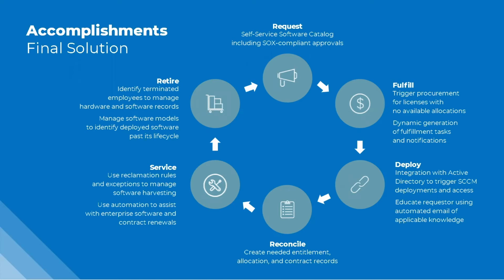And then of course we use automation to assist with those enterprise software and contract renewals. Really something that is normally more of a manual process, opening up the records, changing the dates, creating new records, migrating between the different records. We wanted to save some time there, and so we automated those steps as well.